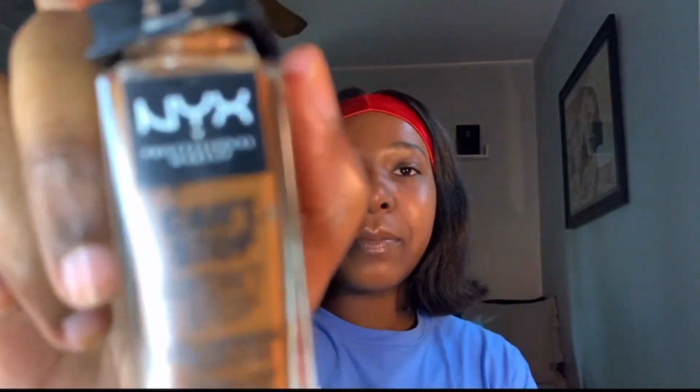Okay, so I do my face next, and I managed to break my foundation bottle somehow. The top thing came off because I dropped it, because I'm clumsy. So ignore how terrible this looks. But I use the NYX Professional Makeup one. Okay, so NYX, Can't Stop, Won't Stop.